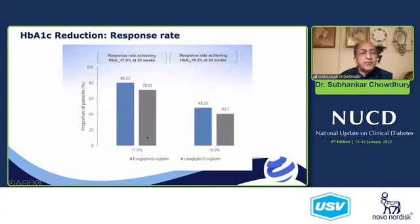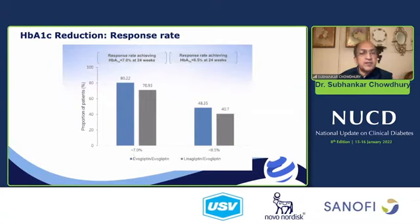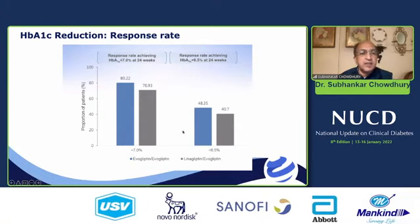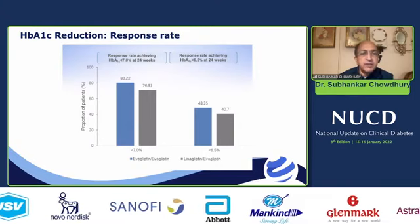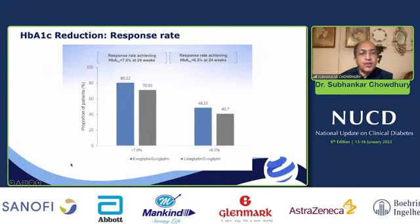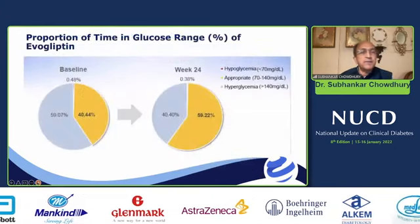And then, of course, the HbA1c reduction. Once again, if we compare the percentage of people achieving A1c less than 7% or less than 6.5% at 24 weeks, again, evogliptin is, if anything, maybe slightly better than linagliptin. But of course, it's at least non-inferior to linagliptin is what we can conclude very safely.